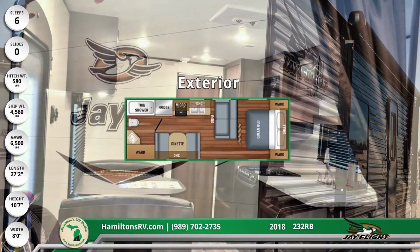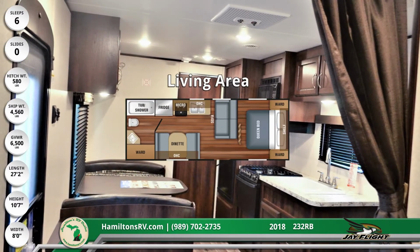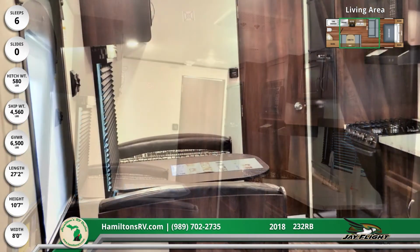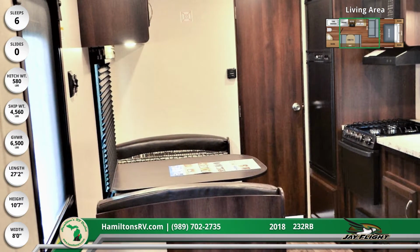The main living area includes a booth-style dinette with overhead storage, mission-style maple cabinet doors, pleated windows with shades, plush sofa, and ball-bearing drawer glides throughout.